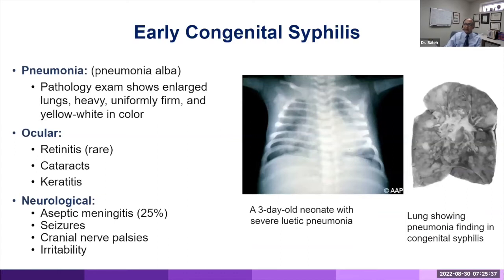For early congenital syphilis, you can have pneumonia, which is now rare to see, but characteristically the lungs become very heavy, edematous and firm with white-yellow discoloration. That's why the name pneumonia alba or lytic pneumonia. The eye also can be affected, with cataracts, keratitis, or retinitis. And the CNS in congenital syphilis can present as aseptic meningitis in 25%, seizures or cranial nerve palsies, or the baby can be very irritable.